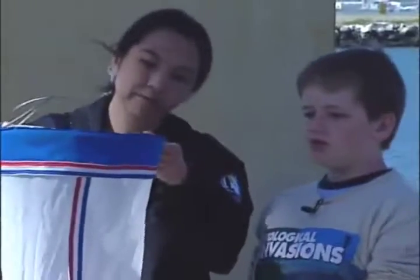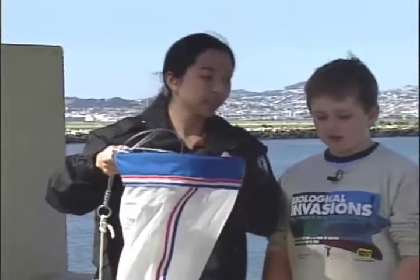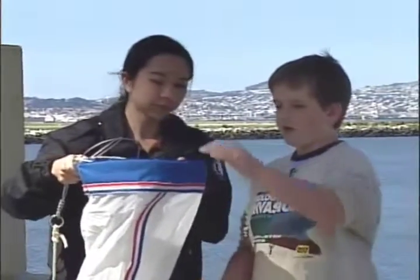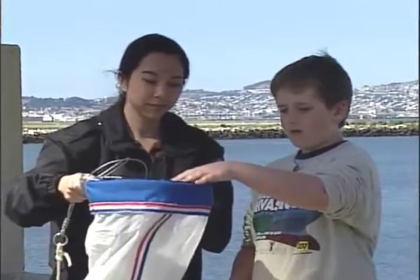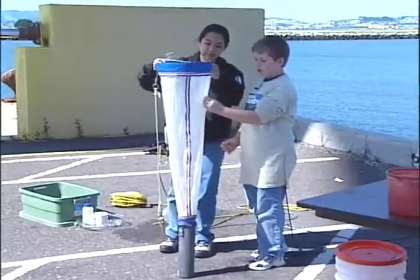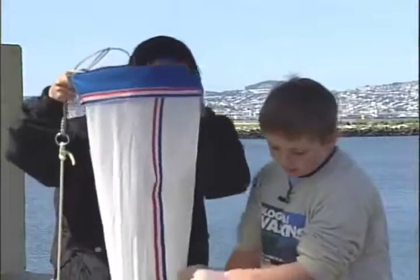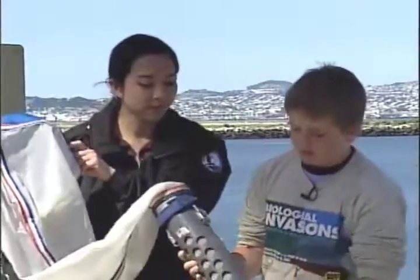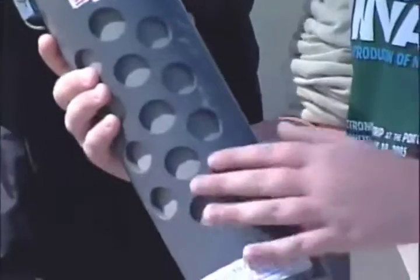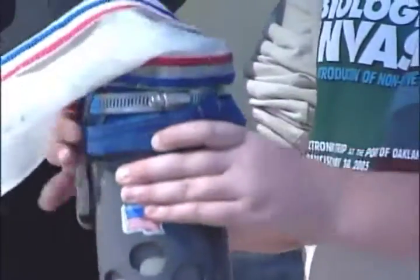Well, what you do is you drop this into wherever you're going to try to collect plankton, wait till it gets to the very bottom. When you pull it up, all the water where you're collecting goes in through here. And considering that these holes are extremely small in this fabric, the plankton cannot escape. When they go through there, they come down into this little thing right here. Some of the water comes out here and traps the plankton. And then a little bit is left so they can live.